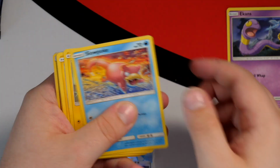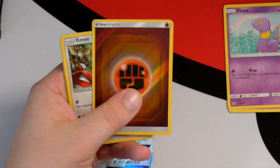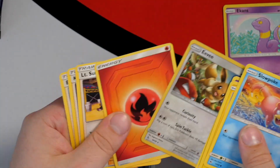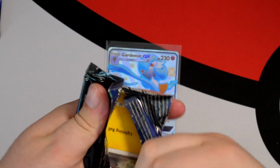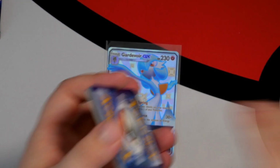The third tin. We have a Ekans, Snapback. Reverse Holo Fighting Energy, which does actually look kind of sick. A Holo Eevee. And that's it for that pack. Third pack in the third tin. Let's see what we can do. Can we get a dual Shiny GX Full Art? Maybe we can. Let's see.